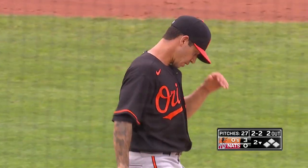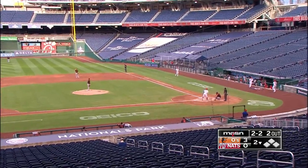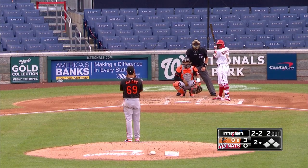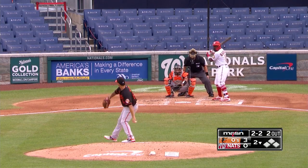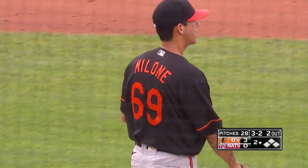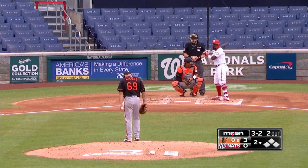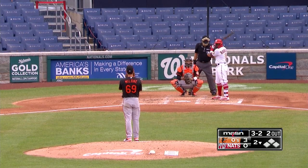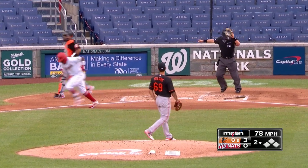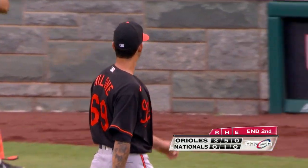Fighting. Eyeballing the changeup all the way, 3-2. Got the number one rookie in the National League in hitting on deck right now. And he got him on the changeup. Good pickup by Pedro Severino to throw out Harrison. The Nats go in order. All Baltimore early in game 1.